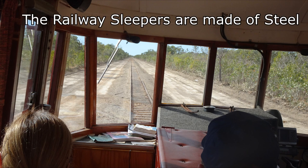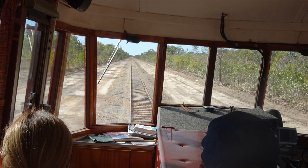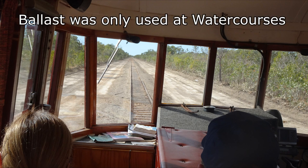The engineers were concerned that termites would eat wooden sleepers, so they used steel sleepers, mostly laid in freshly turned earth, which settled down over time to make a good firm base.